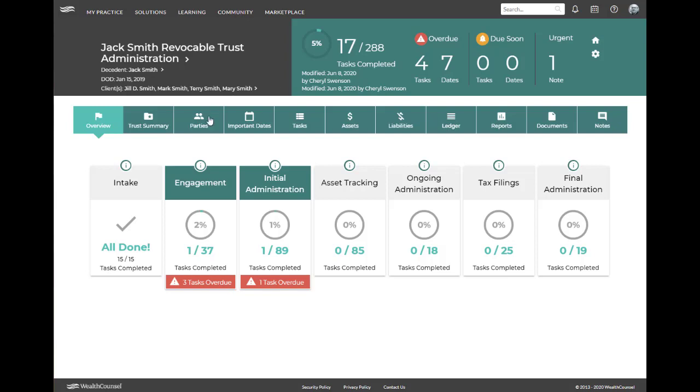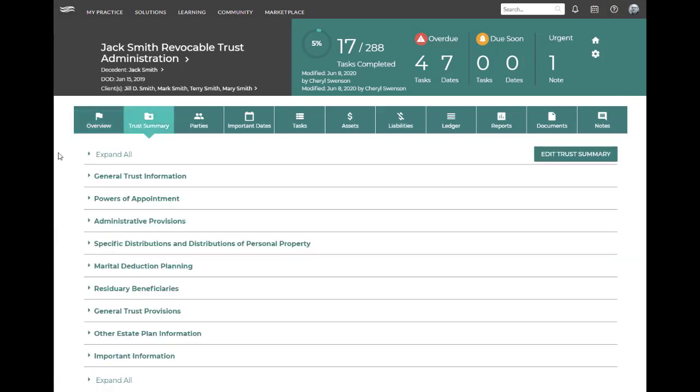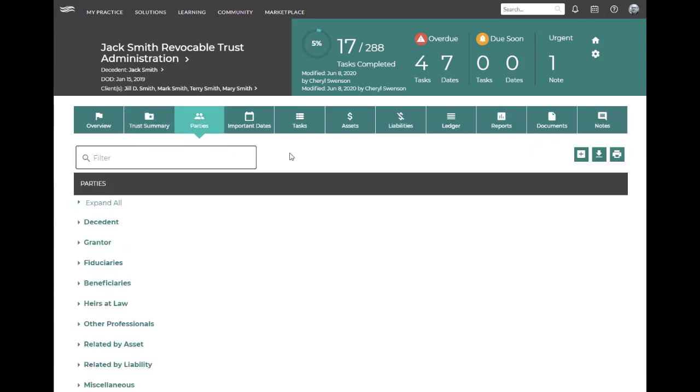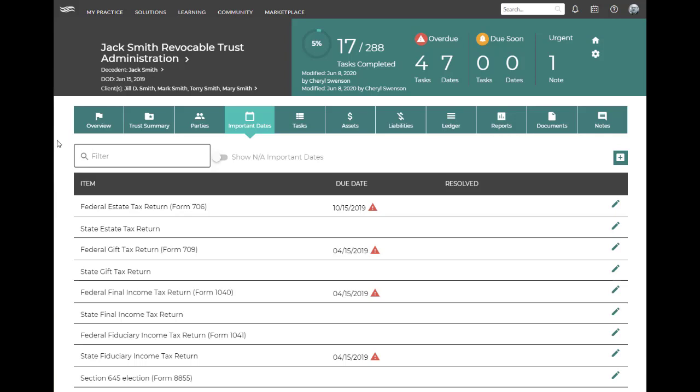the process. This toolbar here beneath the dashboard indicates some of the activities that you would typically do when administering a trust. Of course, you have to supply some of the terms of the trust, and if you are a Wealth Docs customer, you're able to import information about trusts you've created into the administration tool. You can define all the parties that are involved in the administration, including the grantors, fiduciaries, beneficiaries, and so on. You can define important dates, tax filings, for example, or other due dates that are necessary when administering a trust.